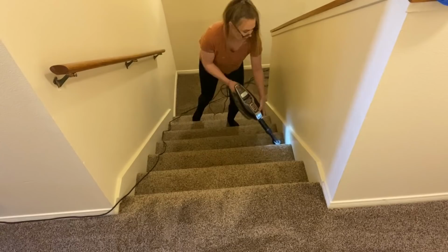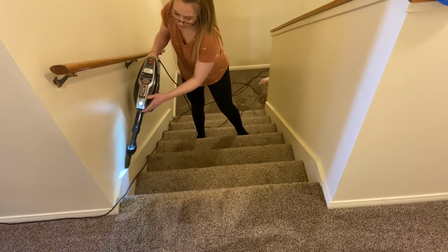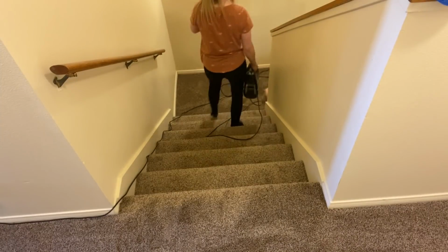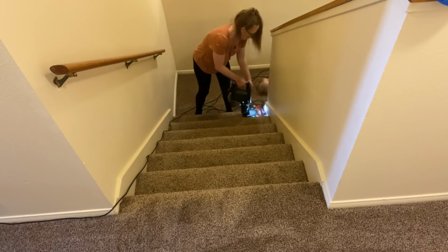I know someone's probably going to ask, and no, my daughter is not unattended behind me on the stairs. My husband and my daughter decided to lay on that bottom tier, so they're just laying there while I am cleaning the stairs.